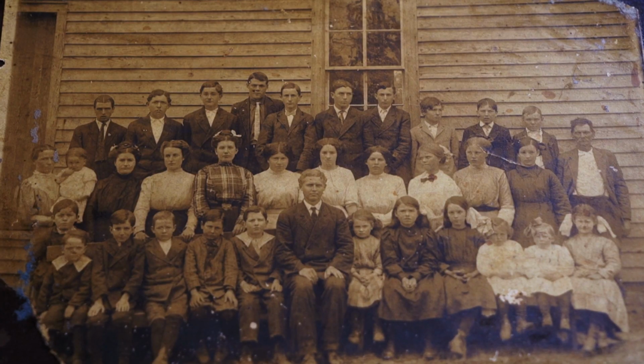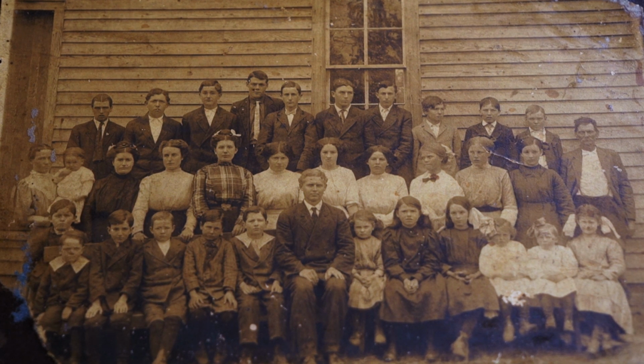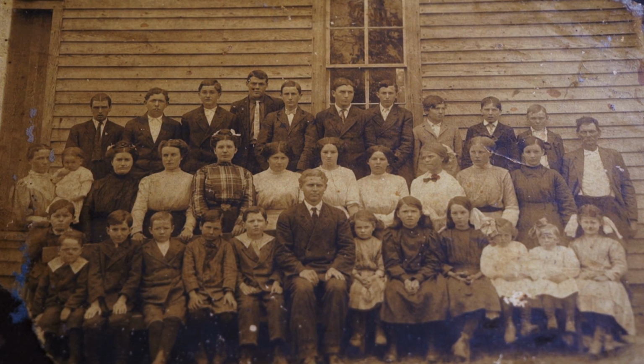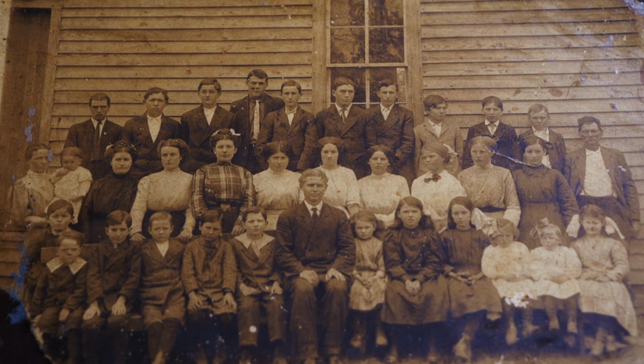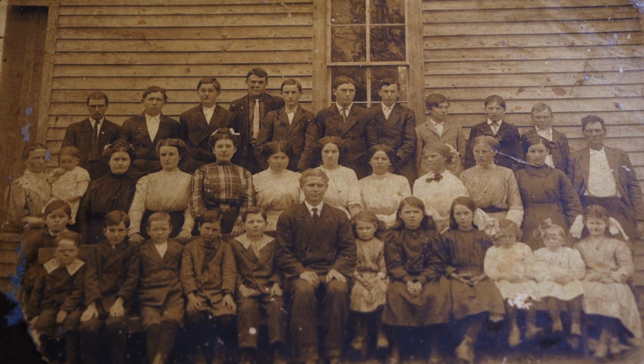First up, we have a very badly damaged photo. I wanted to buy it because I love looking at historical faces. There are a lot of people in this image. A lot of them are children, but there are some older people, so I'm not sure if this is a family or if this is maybe some sort of school or camp.